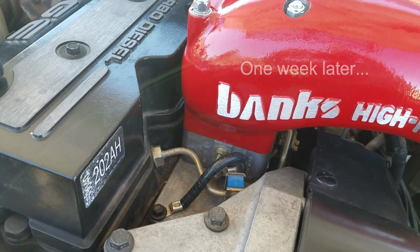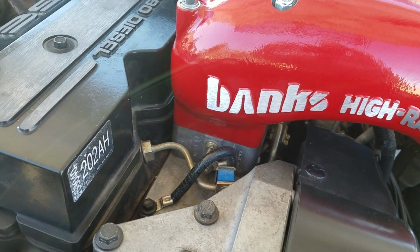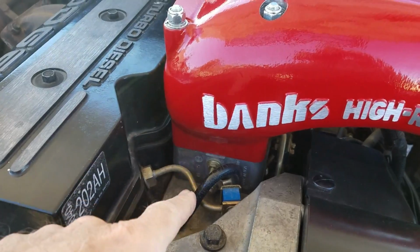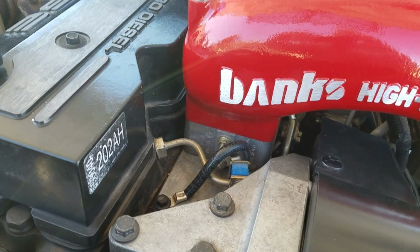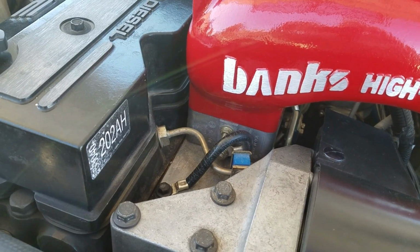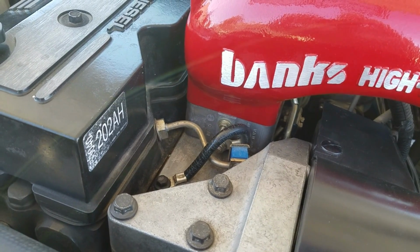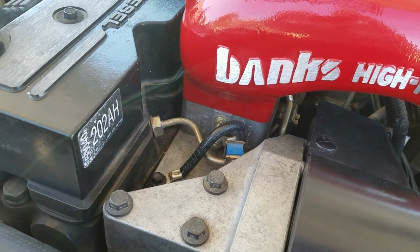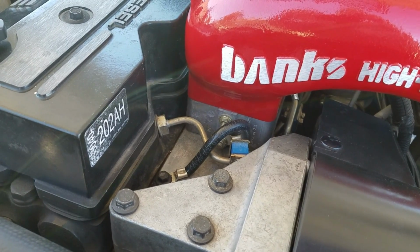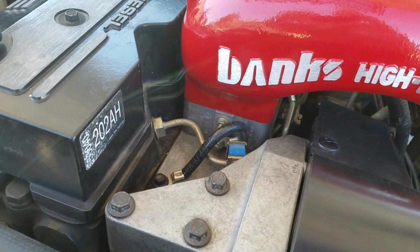Okay, update. Newsflash. It's been about a week since I did all the modifications here to the Banks high ram. And I took out the heater. Yeah, guess what's back in? The heater. It was about 22 degrees last night, and the truck basically wouldn't start this morning. It stumbled a couple times before when it was a little cool, but always started. This morning, no go. So it's back in, and guess who started the first time? Yeah. So this is staying in during the winter. It might stay in all the time. Not too sure. It's only a 20-minute job to take it in and out, but we'll see.